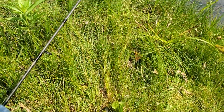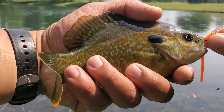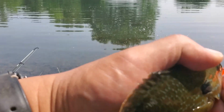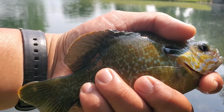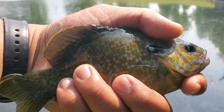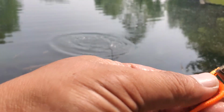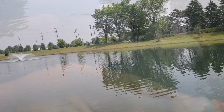Berkley Trout Worms. Just a little green sunfish. But at least we finally caught something. There we go. About a 5-inch little green sunfish. Not bad. Our first catch ever using the Berkley Trout Worms here.